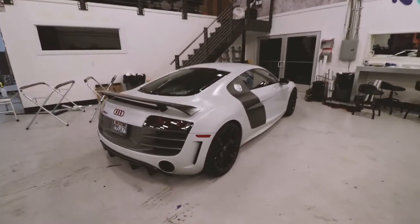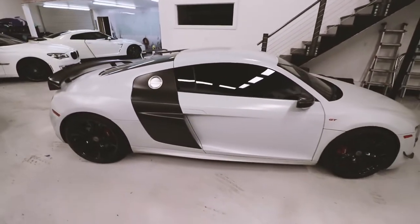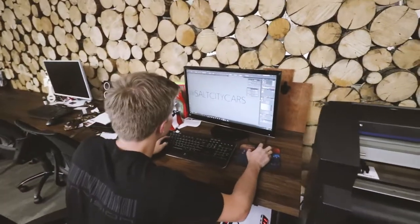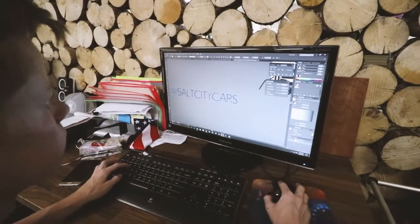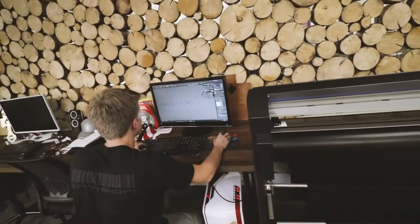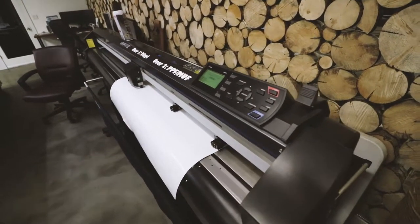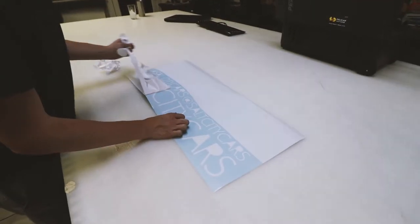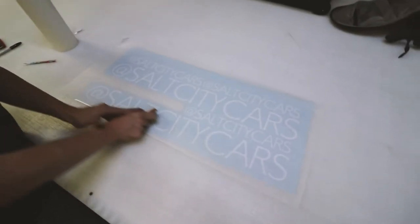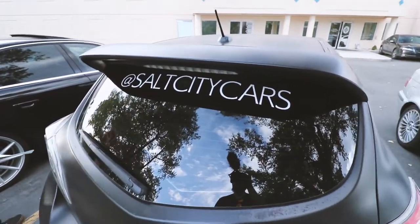R8 GT. I love this car so much. This is probably one of my favorite cars here. So Nate is being awesome and hooking me up with a big Salt City Cars sticker for the back of my car, since I clearly do nothing for branding. Probably go about 15 speed. We did it. It took us 2 shots, but we got it.